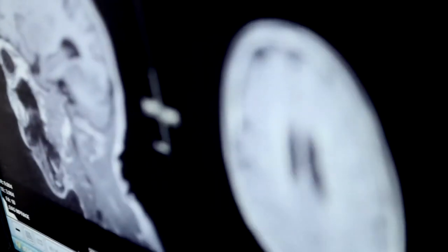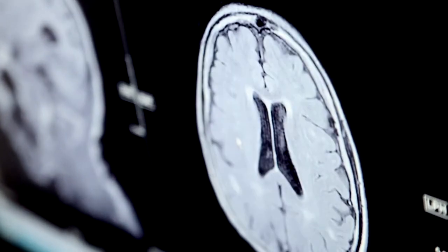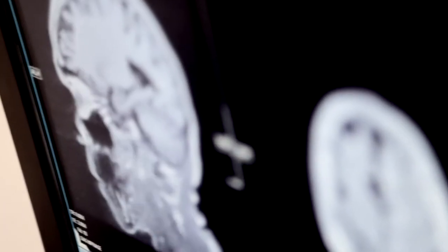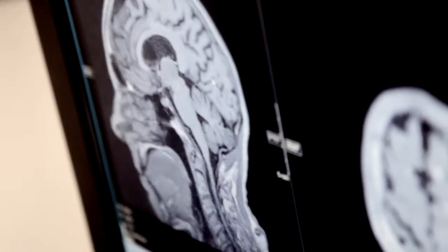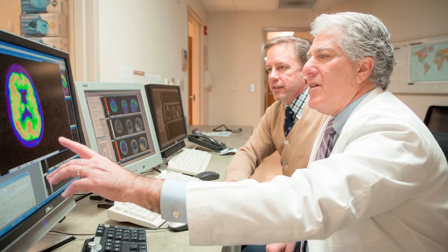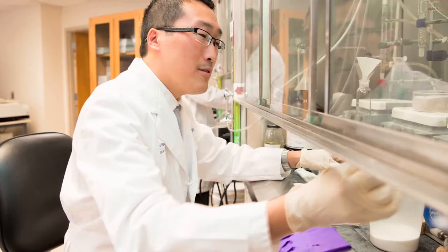And so the way we can do that is through advanced imaging methods where we can actually visualize whether there's a buildup of some of the protein changes that define Alzheimer's disease, the buildup of amyloid. We can now see through PET imaging methods, and we can also measure changes in amyloid in the spinal fluid.